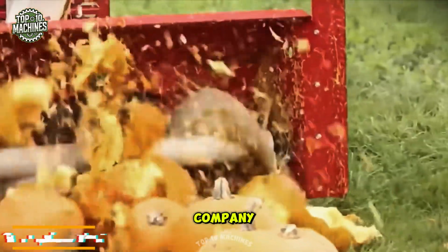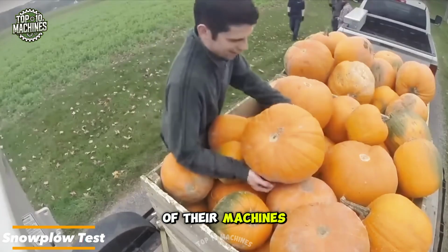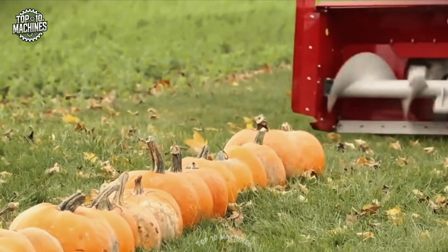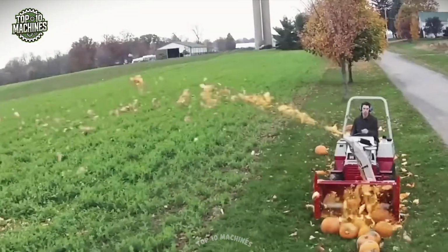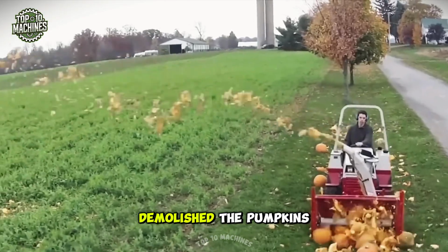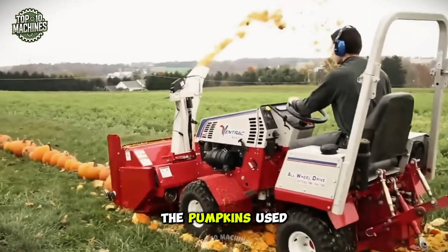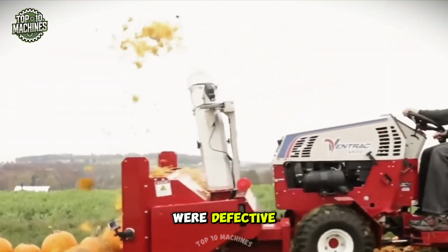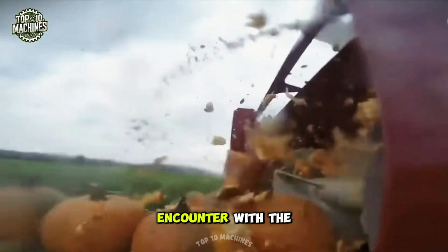A snow removal company decided to test the power of their equipment by pitting one of their machines against 100 pumpkins. As expected, the results were incredibly destructive. The snowplow quickly demolished the pumpkins, sending pieces flying across a considerable distance. Interestingly, the pumpkins used in the experiment were defective and would have simply rotted in the field if not selected for this unique encounter with the snowplow.